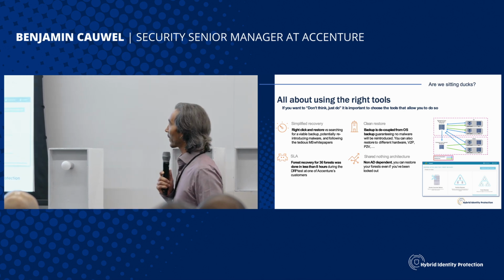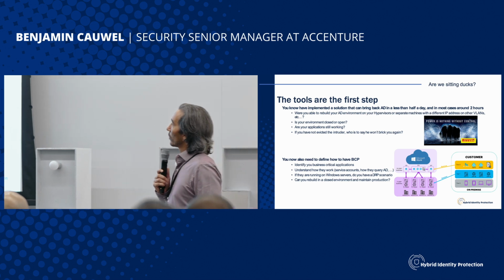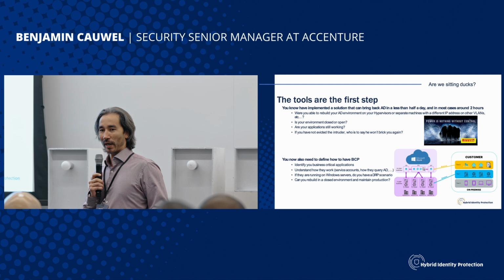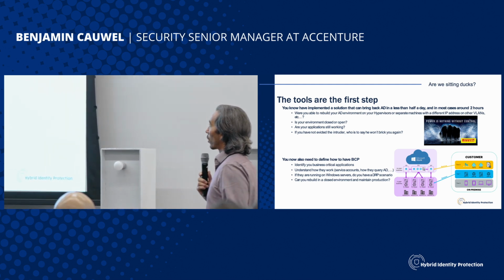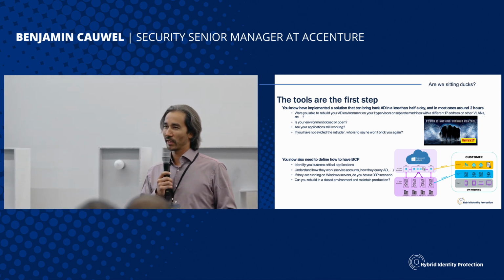Works really well. All right, so the tools are the first step, right? As we said, we were able to bring back AD in less than half a day, or in most cases, let's say 2 hours. That's a good thing, right? But you're able to rebuild your AD environment on your hypervisors, or is it on separate machines? Is it the same IP address, same names, whatever?